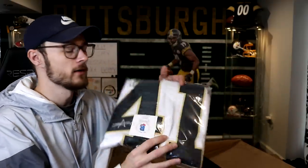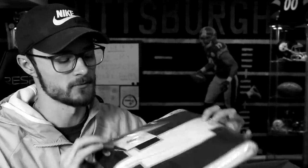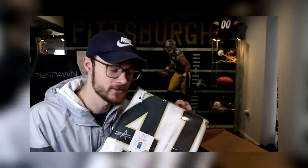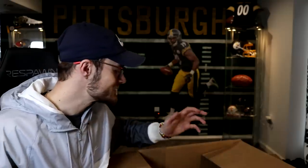Last but not least, Alvin Kamara. Me and him have a personal relationship on some sort of way. I don't know if he liked me too much, but that is fine. I appreciate his autograph very much so. And that was the last jersey out of that.